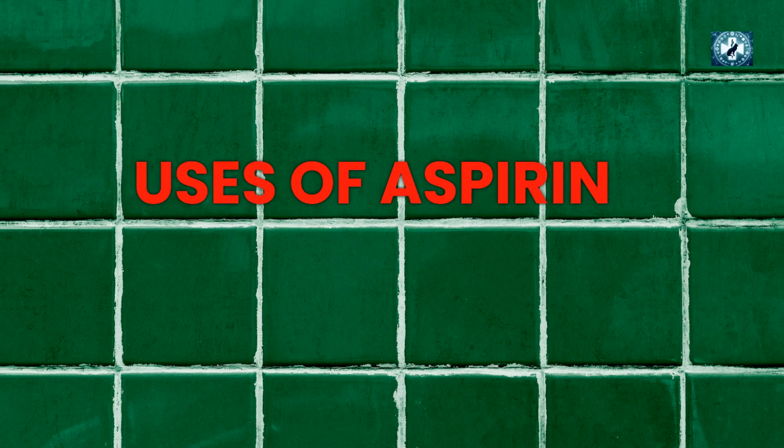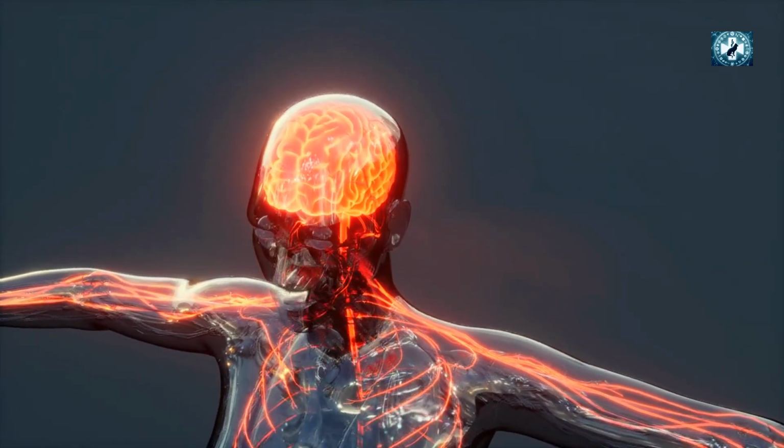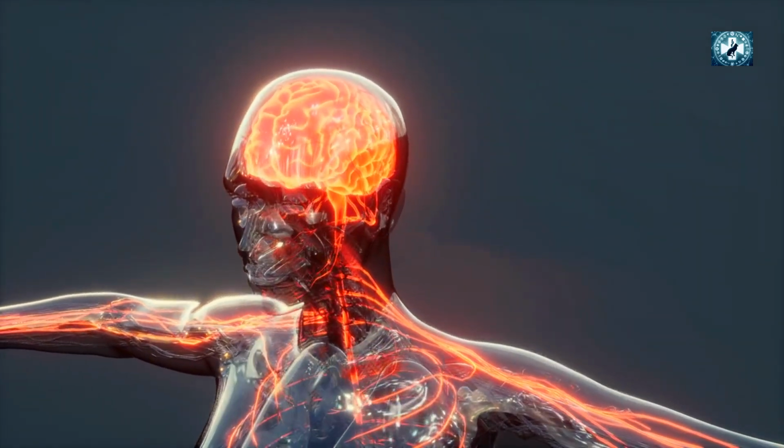Now let's talk about the many uses of aspirin. It's quite the multitasker. Pain relief. Aspirin is widely used to alleviate headaches, muscle pain, toothaches, and menstrual cramps. It works by blocking certain chemicals in the body that cause pain and inflammation.